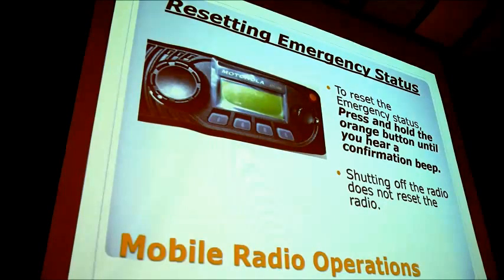Real quick, does that button work beyond the range of Carmel? So the question was, does that button work outside of the city of Carmel? Yes and no. If you are within range of the Hamilton County radio system, anywhere within Hamilton County or the surrounding counties, that emergency button will still work. But if you travel outside of the range of our signal coverage, that emergency button will not function.